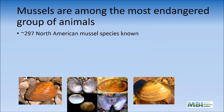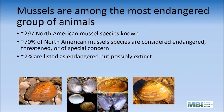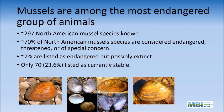So mussels are some of the most endangered animals in North America. About 300 species are known. About 70% are considered endangered or threatened or some special status. So the majority of them are having trouble. About 7% are endangered, possibly extinct, and only a little less than a quarter of the mussel species in North America are stable. So that doesn't leave much breathing room, as far as mussels go.